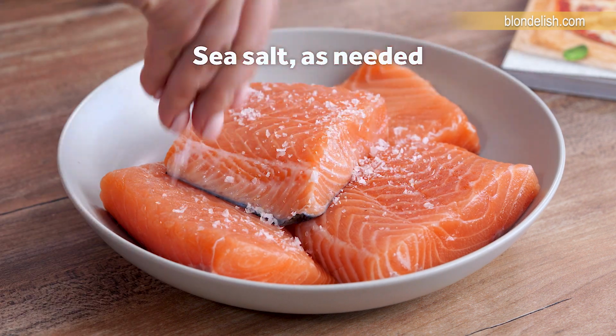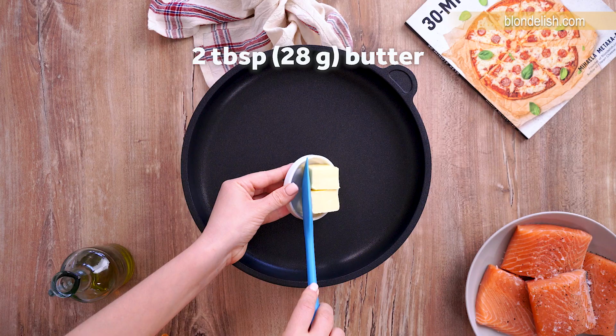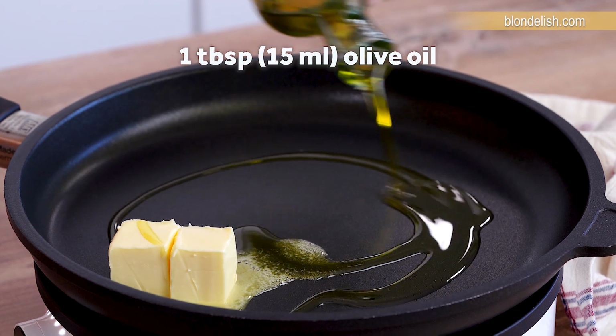Season the salmon fillets with salt and black pepper. In a large non-stick skillet over medium heat, combine the oil and butter.